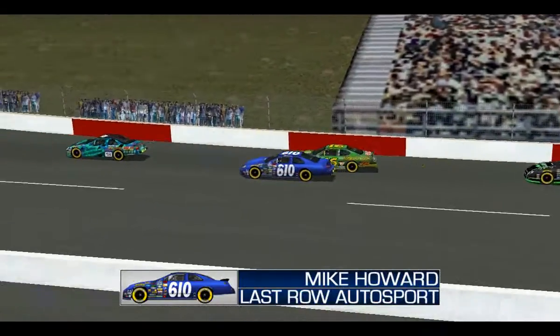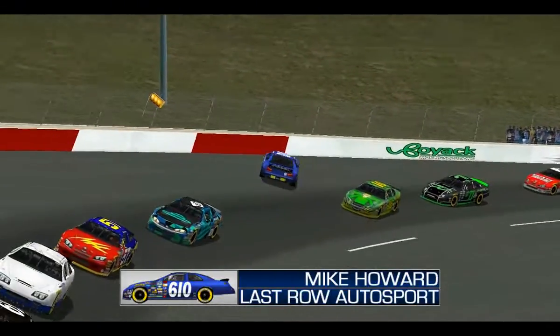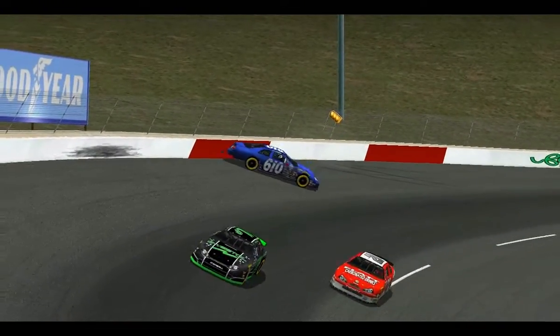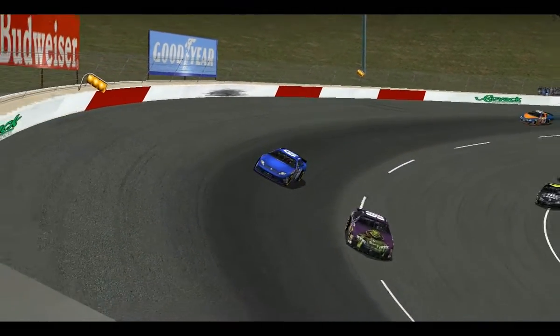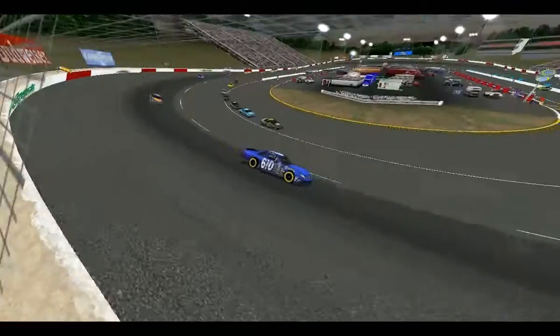While under caution, Mike Howard is looking to stay on the track, but Rip Tyler is trying to come into the pits, and this results in Tyler spinning the 610 into the wall. I'm not sure what Tyler was thinking, but he was called to the hauler for this incident.